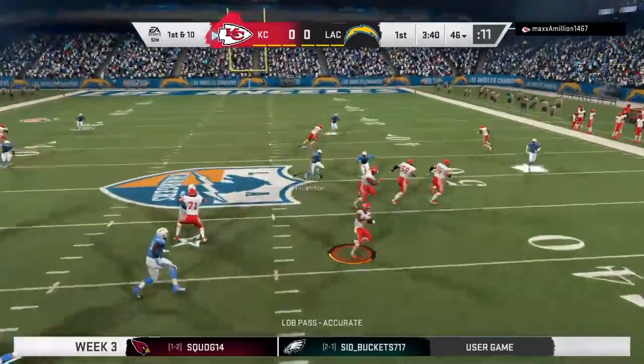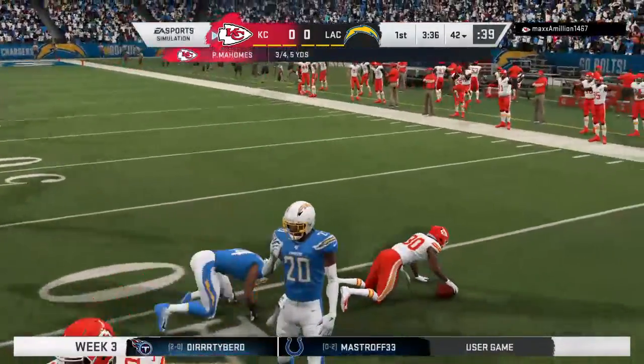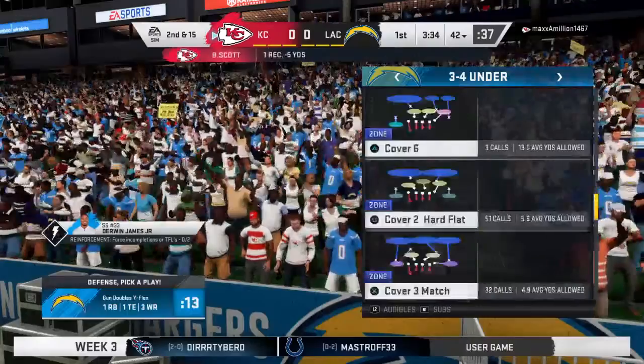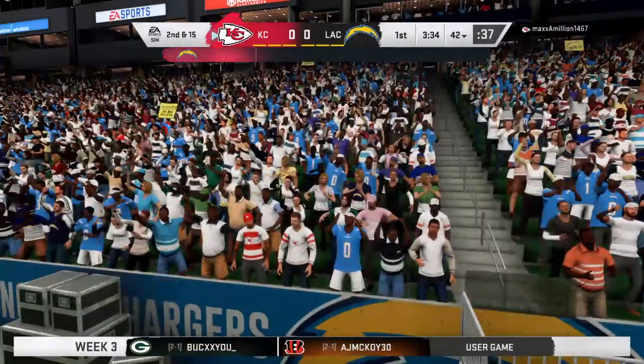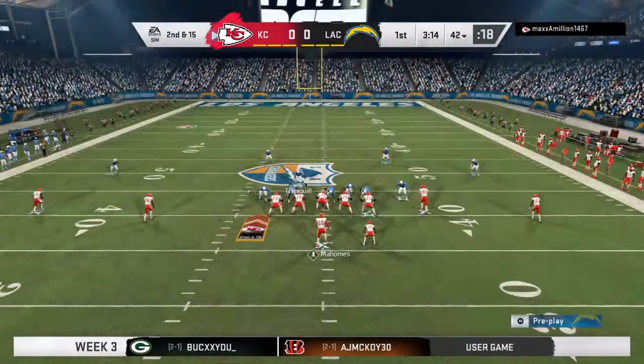Mahomes now to throw. Oh, it's a screen pass. That's complete. And this one's going to go the wrong way. Losing yardage back at the 42. That'll go as a loss of 5. And it'll make this a 2nd and long.